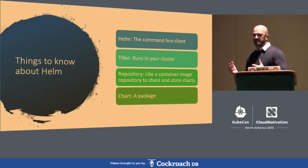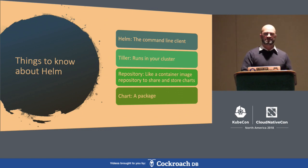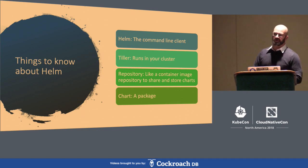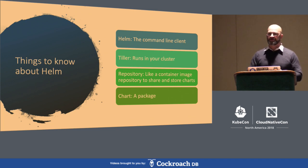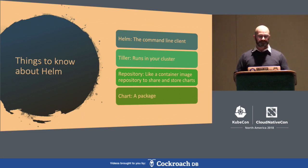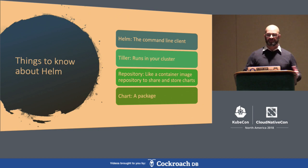So in Helm, the few things you probably need to know as general terms is there's Helm, which is the command line client. Tiller runs in your cluster. It's like an early precursor to the modern controllers you have. It works like a controller running in your cluster that does a bunch of the management there. Then there's a repository. It's kind of like a container repository, but it's for sharing and storing charts, sticking charts in and getting them out. And a chart is our unit of a package. So let's look at what a unit of a package looks like.